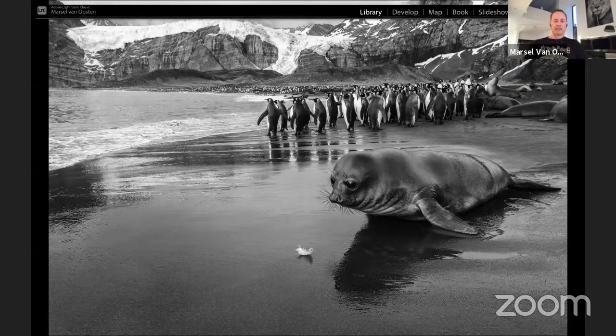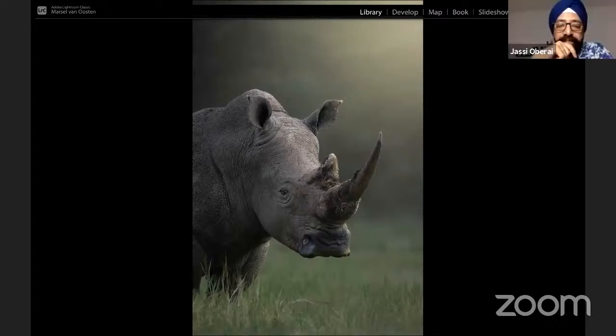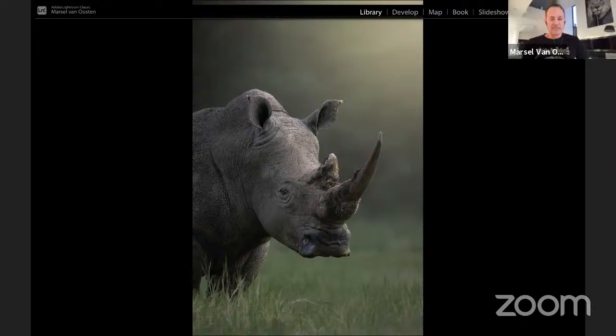So I'm very pleased that I found this tiny little scene where this young seal was interested in this tiny little white feather. And that's the story here. So even though it's very small, I think it's very clear and your eye goes straight there. And then the last image I wanted to show is actually the last image that I processed. So this is also from my last trip before I got locked up here in South Africa in lockdown.